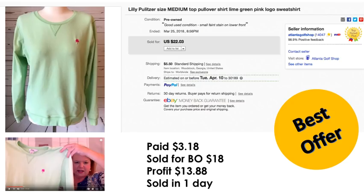Okay, this was a Lilly Pulitzer top, and I showed this in my haul video back in January of 2018. And while I was showing it, some of you mentioned that you saw a little stain on the front, which I did not see before I bought it. So thanks for letting me know about that. It took me forever to get this listed. I just kind of put it aside and tried to work on the stain, and it wouldn't come out. So I just went ahead and listed it anyway with the defect.